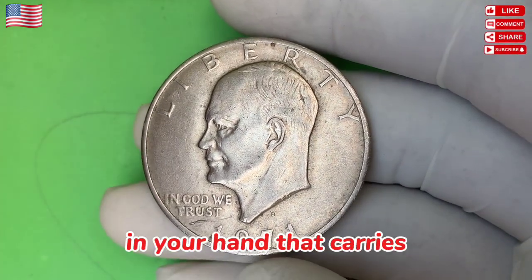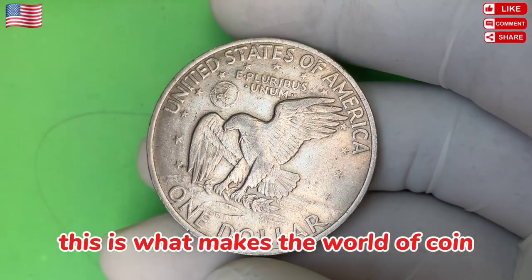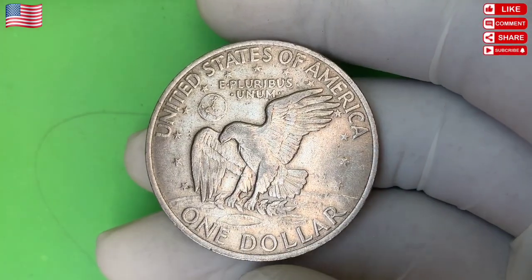Imagine holding a coin in your hand that carries such history, such beauty, and such immense value. This is what makes the world of coin collecting so thrilling and so rewarding.